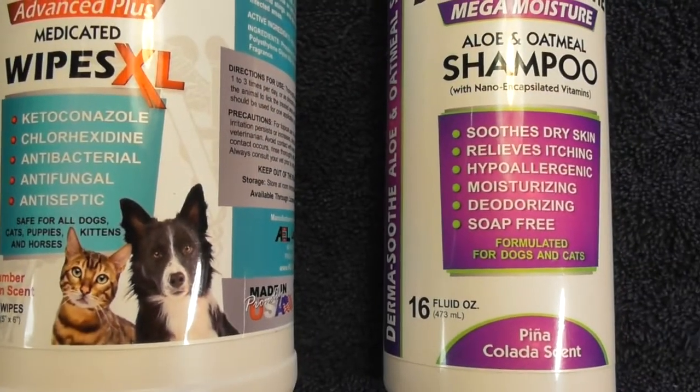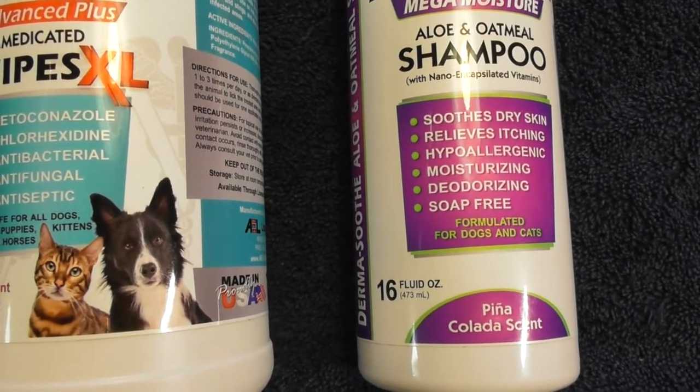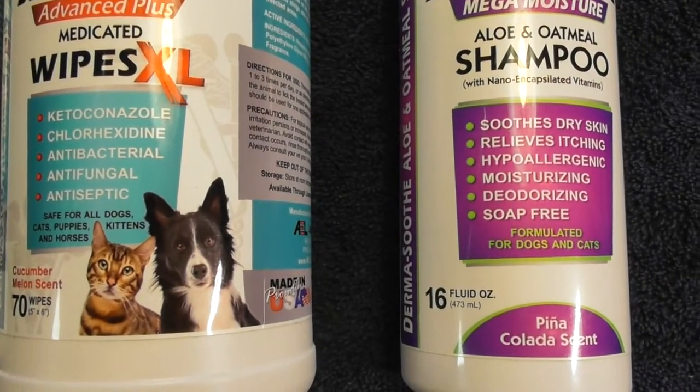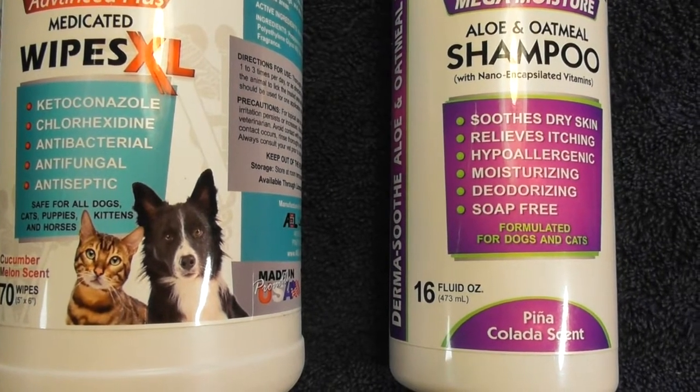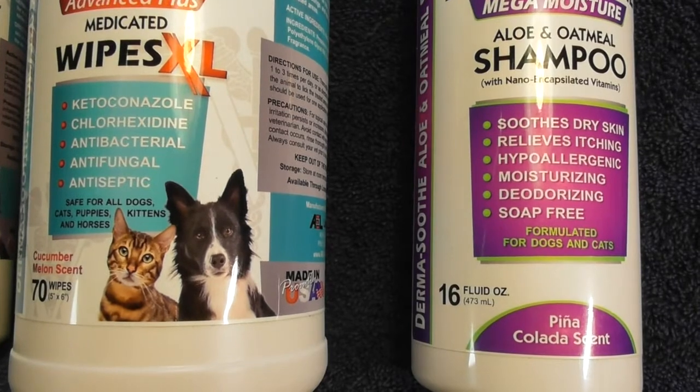If you need to go to a vet to find out what's going on, then do it. But if you see your dog chewing on their pads, their paws, if your cat is licking, there's a very, very, very good chance that they have bacteria or yeast on their paws.